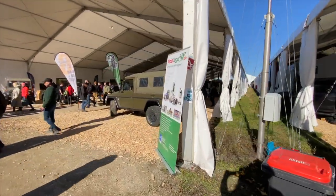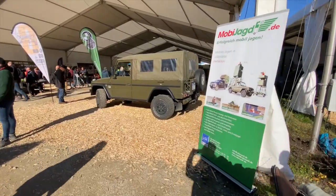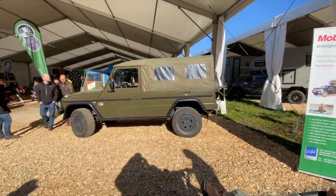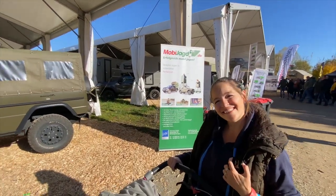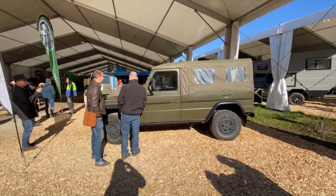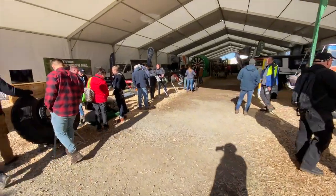We don't have a car right now because we're waiting for ours. But if we would have a car, yes, I think I would like this one at home. Oh yeah, this is interesting.